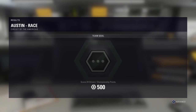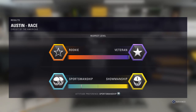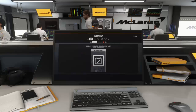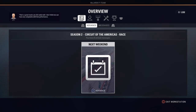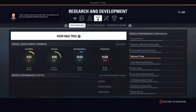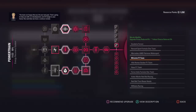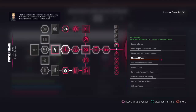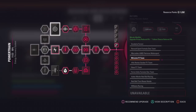but we got the extra 500 bonus, and that's exactly what I needed. Great result. You did really well. I don't think we can have any complaints with that performance. So the team are happy that you hit your last goal. That's going to help out with car development, and it'll weigh in your favor the next time we have a contract review. Oh, darn, I would like that major upgrade.